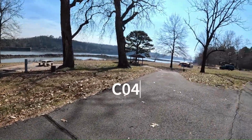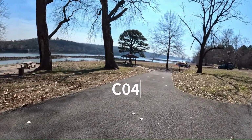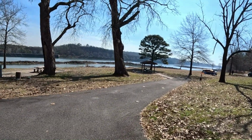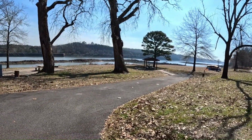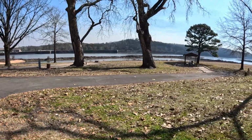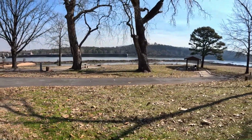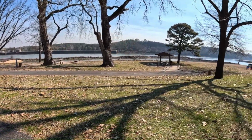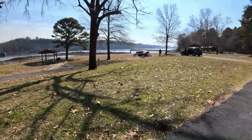Same thing with this location here. It should be C4. It's a slant all the way down. It'd be hard to get level, unless you've got enough blocks to get under the wheels to raise it up. You're going to have a challenge to get it level. Again, of course, if you're higher off the ground, it'd be a lot easier.